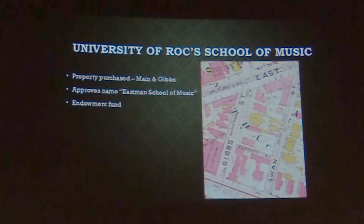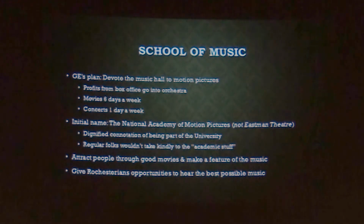But Eastman eventually outgrew the idea of his home being the home for this music school. So he looked around for available properties, and he settled on Main Street and Gibbs. And it was in 1919 that he officially approved the name Eastman School of Music, and he started an endowment fund. But 1919 was spent giving shape to the School of Music and to what became the Eastman Theatre.